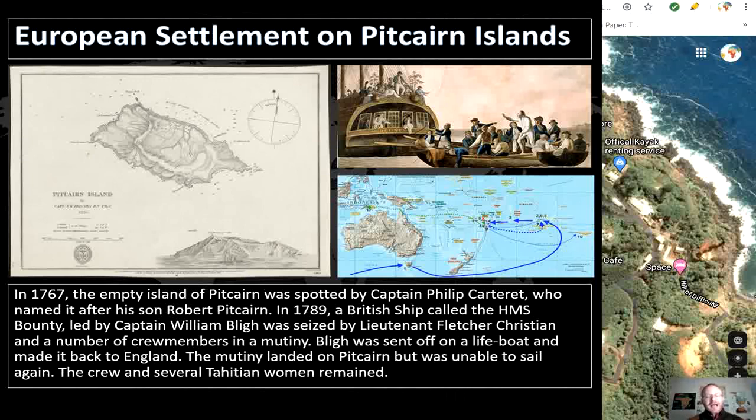Now, after turning back towards England, Pandora ran aground on the Great Barrier Reef with the loss of 31 crew and 4 prisoners from the Bounty. Now, the 10 surviving detainees reached England in June 1792 and were court-martialed. 4 were acquitted, 3 were pardoned, and 3 were hanged.